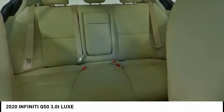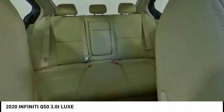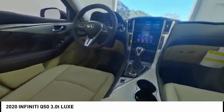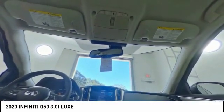Here are some of this vehicle's great options: electronic stability control, alloy wheels, brake assist, traction control, remote keyless entry, fog lights, power moonroof, rain sensing wipers, speed control, splash guards.